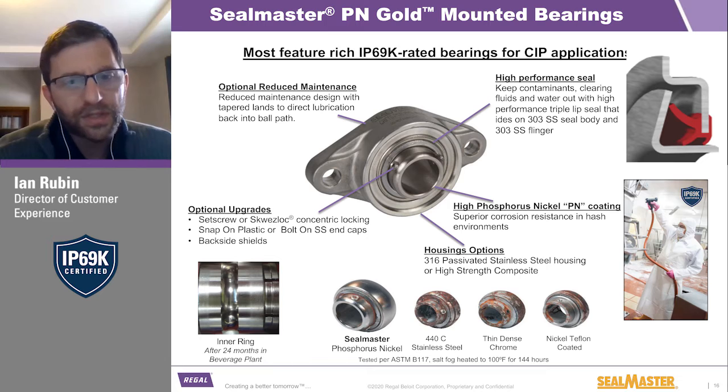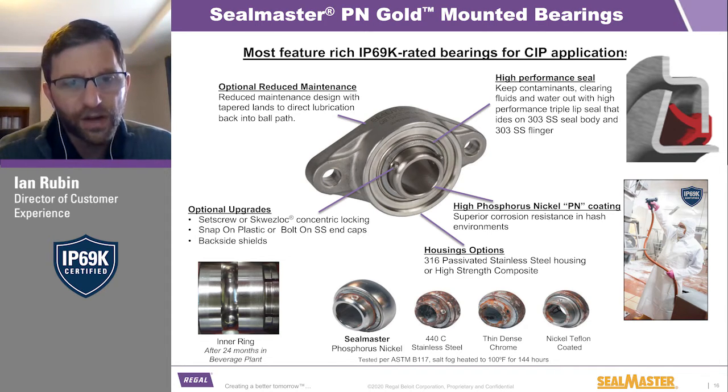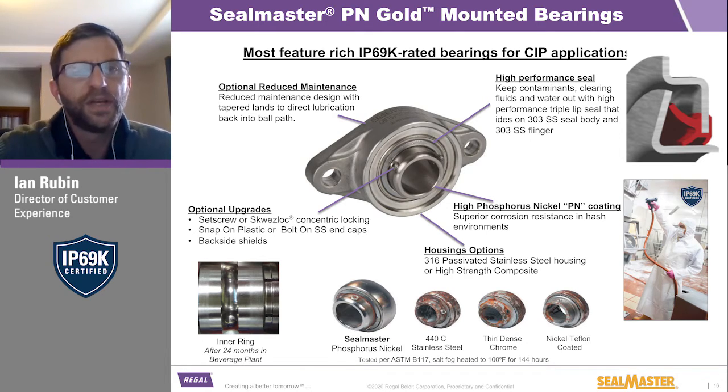And along the bottom are results from one of our salt fog tests, where you can see the phosphorus nickel coating still looks brand new after 144 hours in salt fog, versus a 400 series stainless steel, thin dense chrome, and even a nickel Teflon that are common in the market. So that P and Gold is doing a great job of keeping corrosion off of these surfaces. So that's just the one example on Sealmaster.